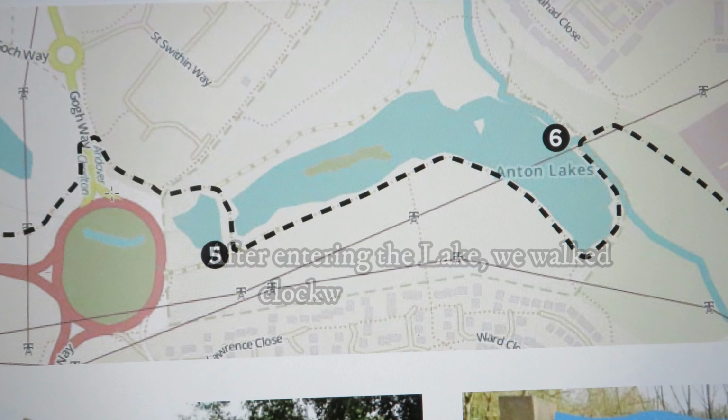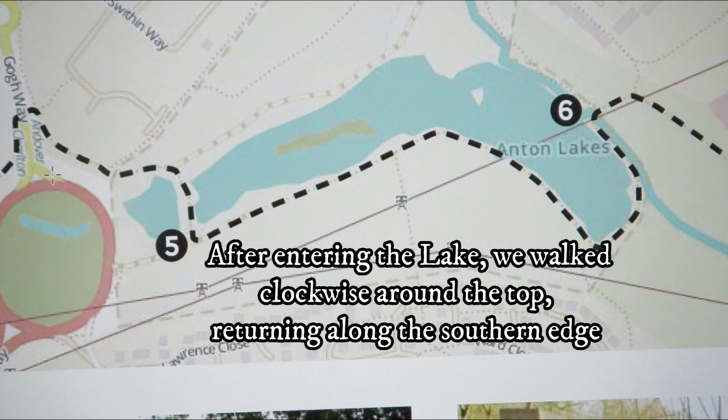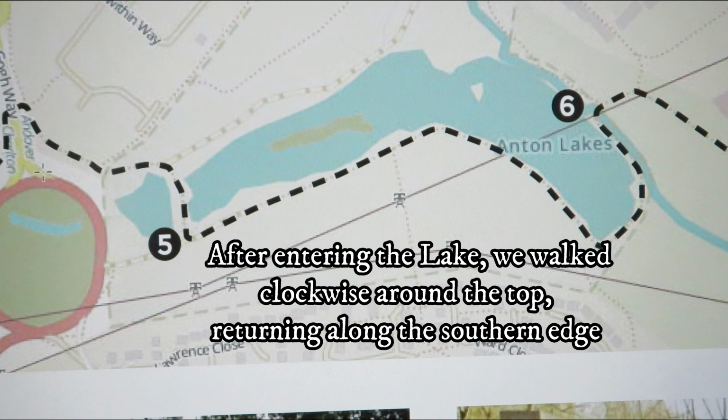Now in the Anton Lakes. A lovely show of catkins. One of the springs that feed into the lakes. I think a load of springs come down this bank. Beautiful clear water.